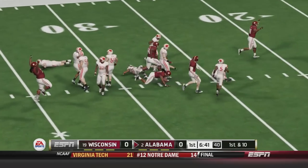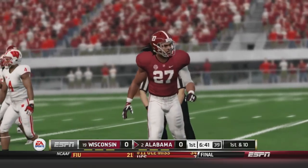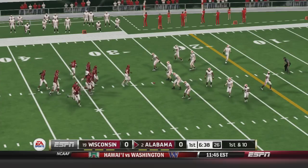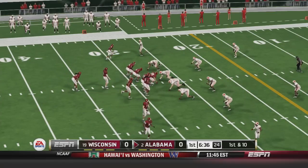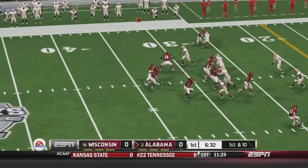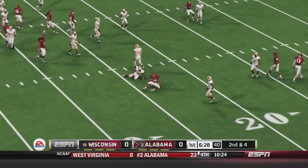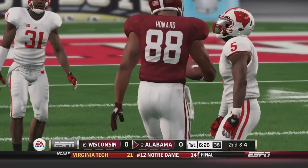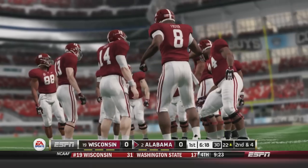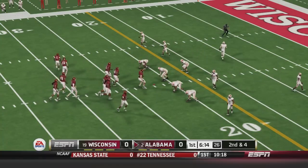He makes his way to about the 28. Maybe after a nice run like that, you try to go up in the air with a play-action pass. And this is the eighth play of the drive. Got it. And he goes down quickly. Gain of 6 yards. That'll make it second and four. Second down, 4 yards to go. Ball on the 22.